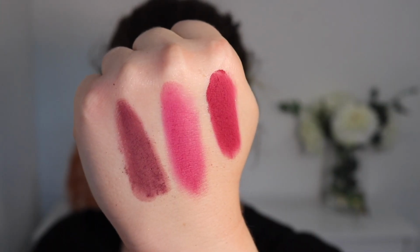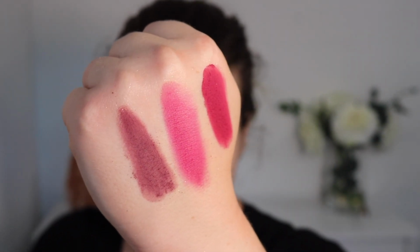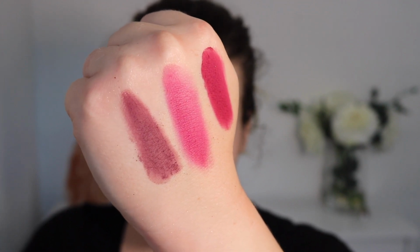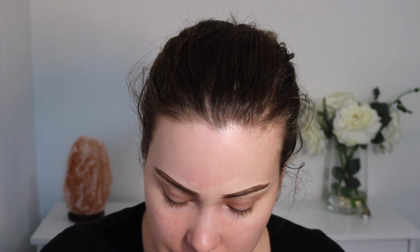And finally, for the last shade, we have the shade Telltale. ColourPop describes this one as a matte smoky plum. I would agree with that. This one had a lot of similar shades in the ColourPop range. This one is also suitable for the eye area, so this one is fine. I did find a couple similar shades, but not crazy similar.